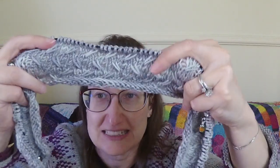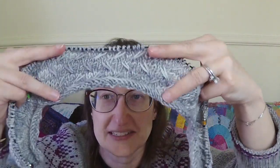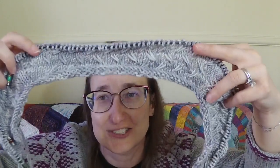The pattern is a top-down raglan sweater, so it is a v-neck cardigan, so it is knit back and forth, and I'm not going to give you too many more details than that, but suffice it to say, I have started, I am in the raglan increases, and you can start to see the pattern. It's not a ton of work, but I basically did the first chart repeat, and now I need to do a few more.